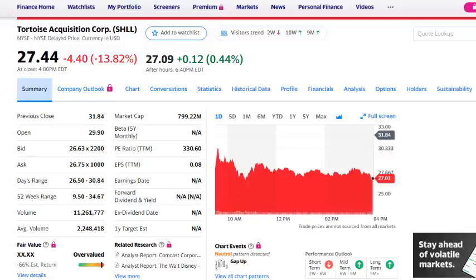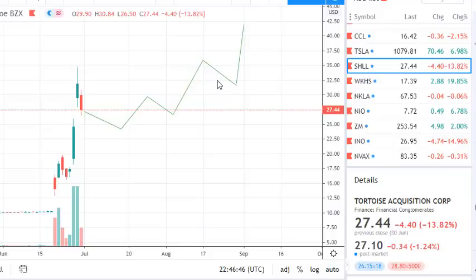But today, Hyliion stock actually pulled back 13.82%. When you look at the percentage, it actually looks kind of high. However, the stock has been going to the upside. I've been getting a lot of questions about whether it's a good time to buy it, or whether it's too late to get involved in the stock. So I created a scenario for you guys just to show you what the stock can potentially do.